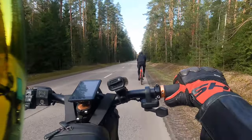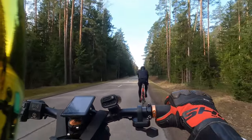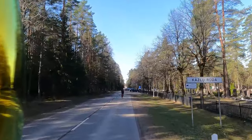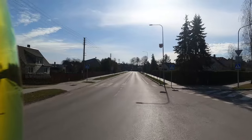So this time I have bought a fast charger. It's 5 amps. And I also brought the original charger, 2 amps. So in total, instead of 4 amps, we have 7 amps. So it's almost double the amount.